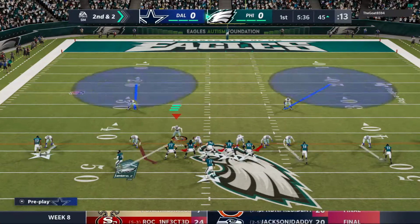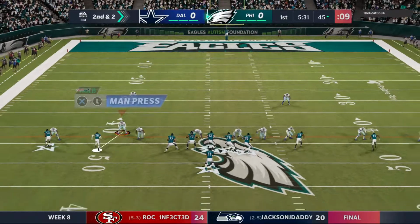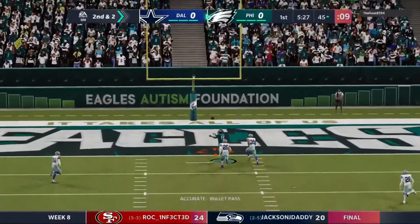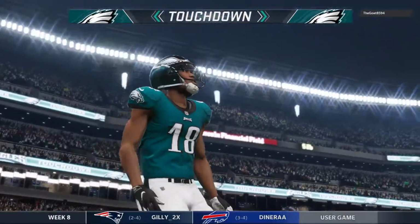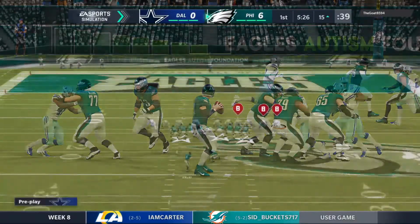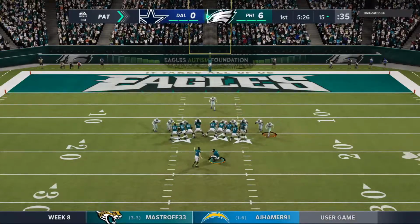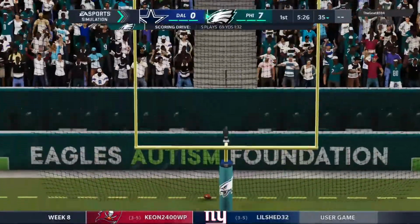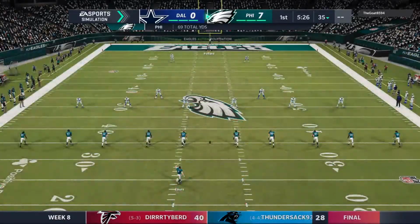Throwing again on 2nd down. Wentz, he'll fire deep for Reagor. And this is caught in the end zone by Jalen Reagor. Touchdown, Eagles. Jalen Reagor. His 6th touchdown of the season. And the Eagles have taken the early lead. He's got it, and the Eagles lead at 7-zip. Makes the score Eagles 7, Cowboys nothing.